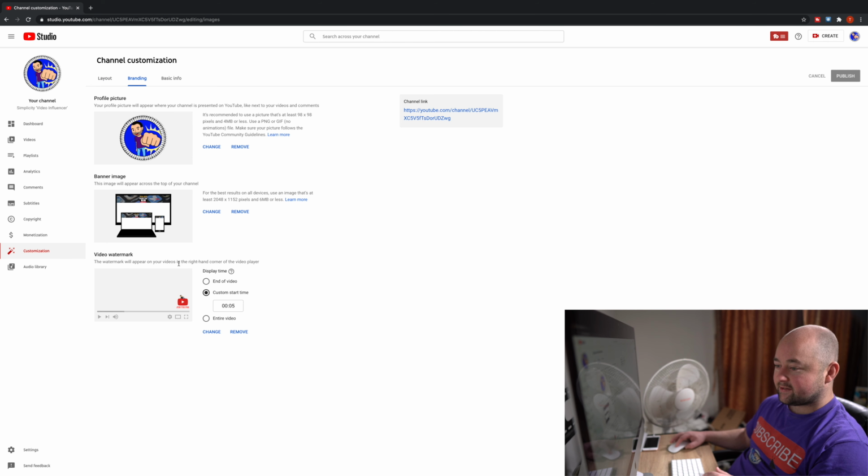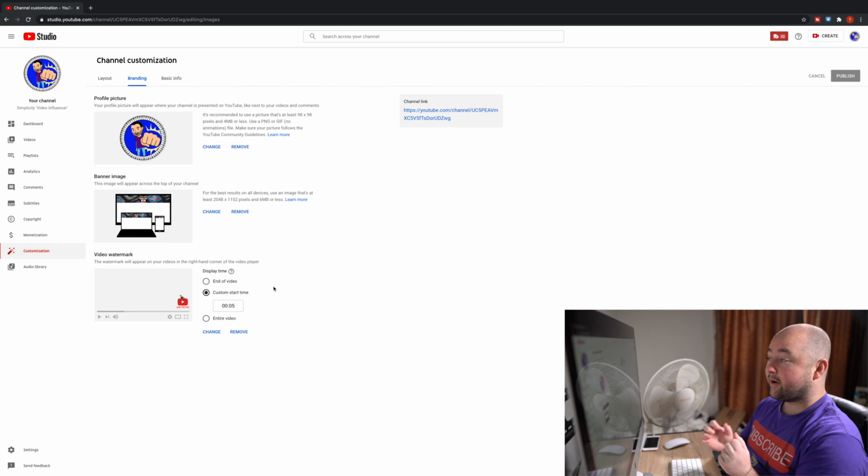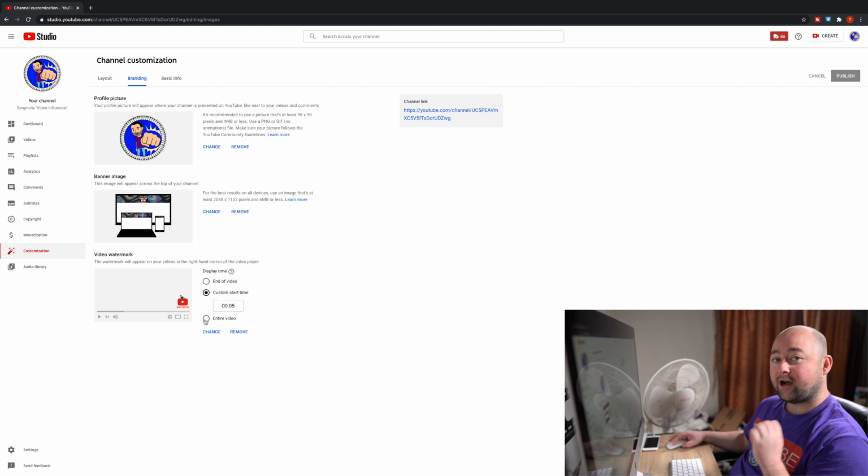Now this says the watermark will appear on your videos at the right hand corner of the video player. Now you can choose a different display time, so that can be the end of the video. You can choose a custom start time, which I have after 5 seconds, so that way it pops up on the screen, and I feel like it's more likely to get someone's attention. Or you can choose the entire video. I would highly recommend either the entire video or a custom start time. There's really no point in putting the watermark at the end of a video, because that's going to be like your end screen, which you should be doing as well, which we'll get into very soon.